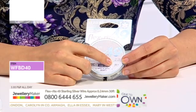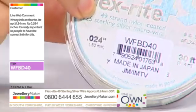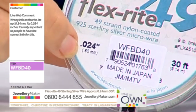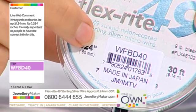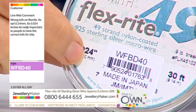30 feet. Now, I've had a comment from a customer: wrong info on Flexrite. It's not 0.24 millimetres, it's 0.024 inches. It's really important to people to have the correct info. If you have a look, it does say 0.024 inches, so the information is exactly as you said. The millimetres is this number here, and the inches is this one, 0.024, which is 0.60 mil.